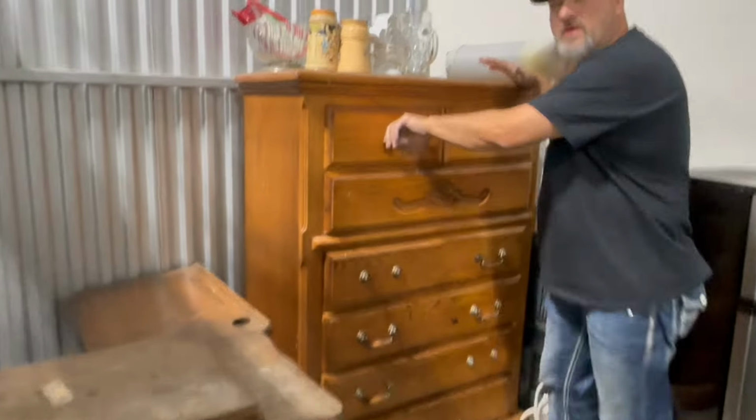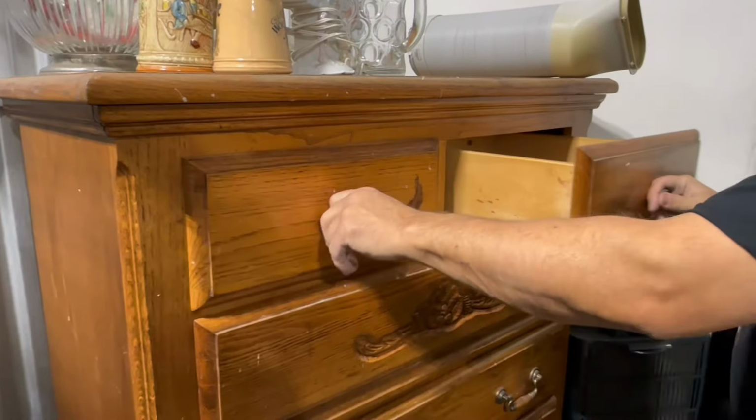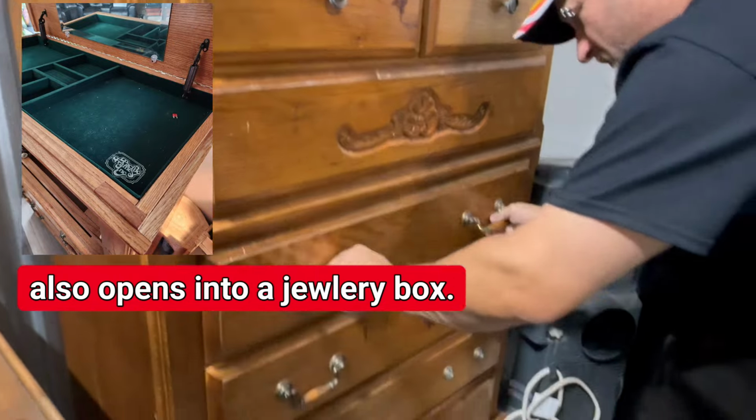Moment of truth. Is there anything in the dresser? Nothing. I was really hoping for something. I was really hoping for jewelry.